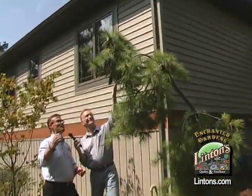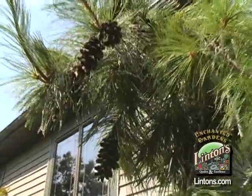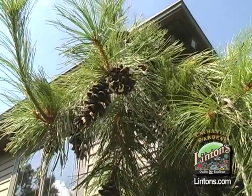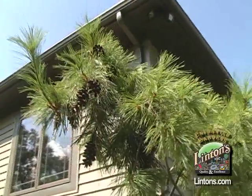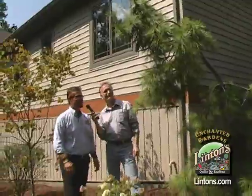This is a weeping white pine, and I just love these pine cones that are on there. They will attract birds. The birds will come here. They'll provide some food for the birds during the winter time, and actually the young kids that reside here, they could do some art craft projects with those as well. Yeah, it gives off a really great scent too, doesn't it? Yes, I love that pine smell.